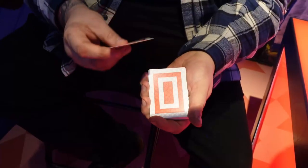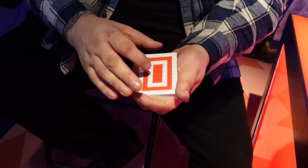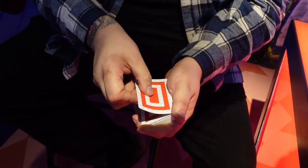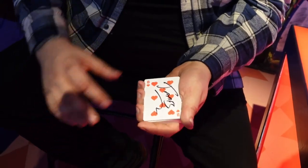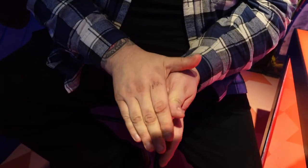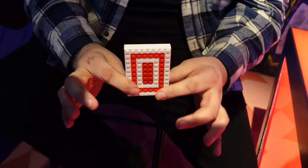Oh my God. Bricks is one of the best value products that have hit the magic community in several years, and it is an absolute worker. Everybody knows what Lego is. No matter how old you are, you can know exactly what Lego is. It means that you have an instant hook when you pull out this deck of cards. And then the finale is something that they will never, ever see coming.